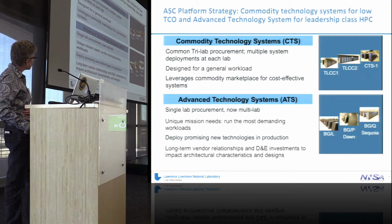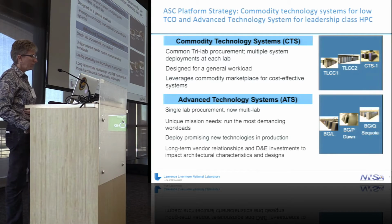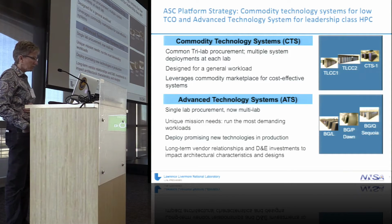A contract for our 3rd generation commodity clusters called CTS-1 was recently awarded, and we're in the process of getting ready to bring these systems into production over the next 6 months or so. And then the other tier of our platform strategy is the advanced technology, or ATS systems.